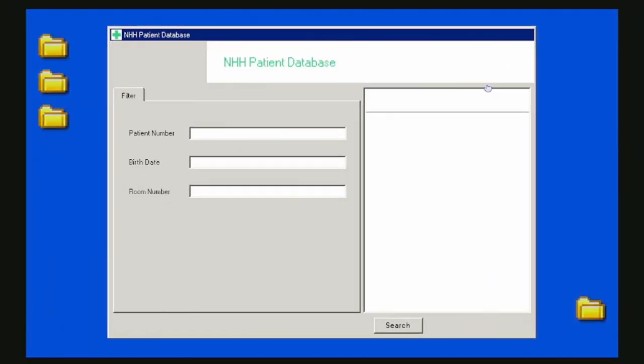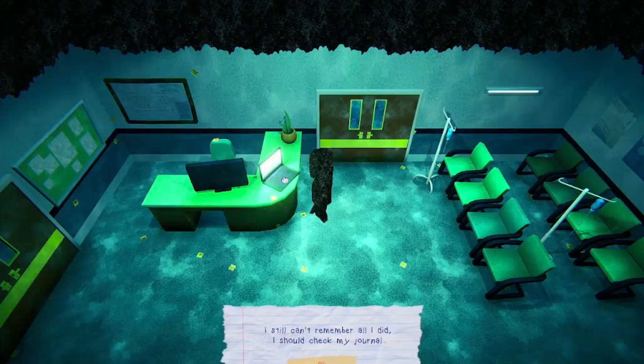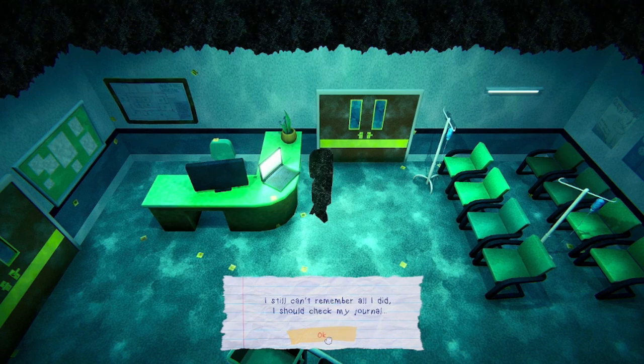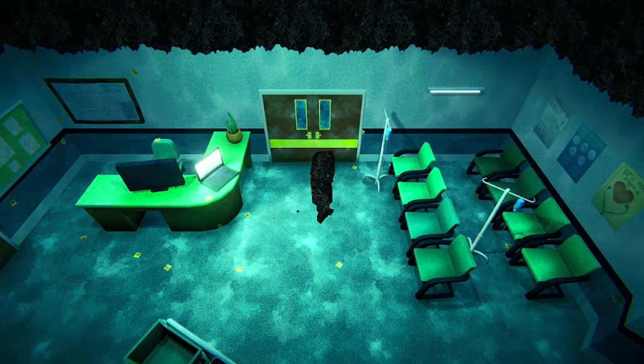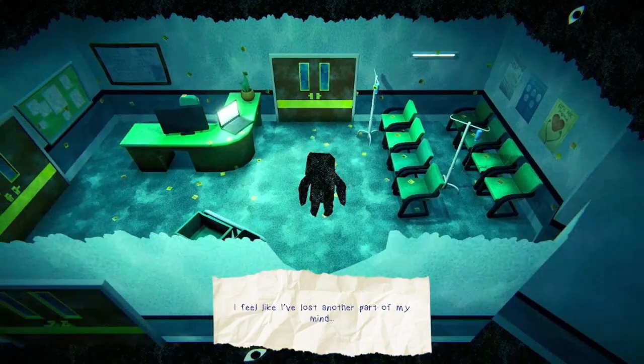Browse records. Uh-oh. This is what I'm saying. Like, I really hope I wasn't supposed to like remember her birthday. I think it was like September. Can we even write anything? No, it doesn't look like it. Insufficient patient information provided. Still can't remember all I did. I should check my journal. I don't technically know how to check my journal. So let's see. I wonder if I can just go through.